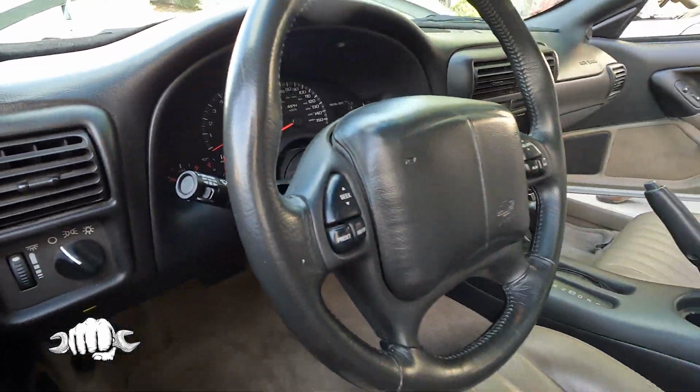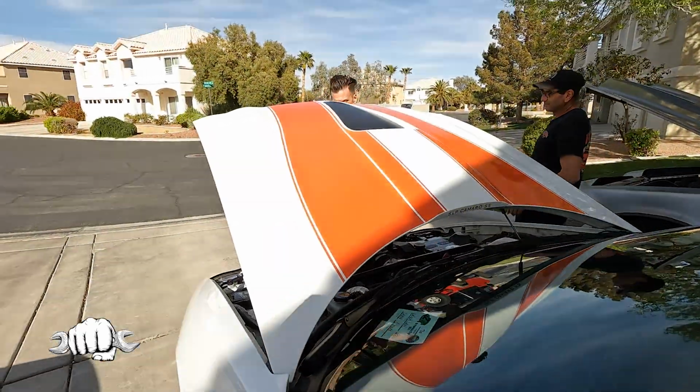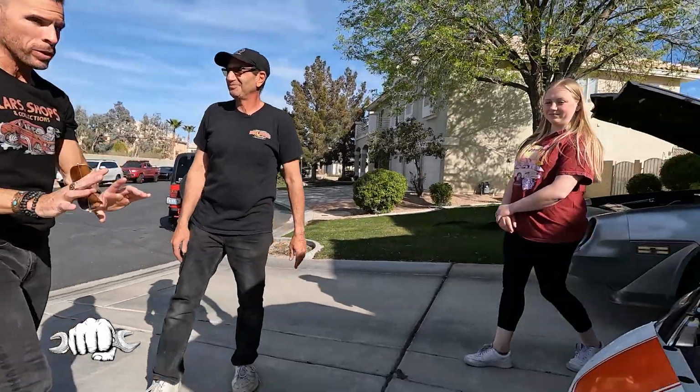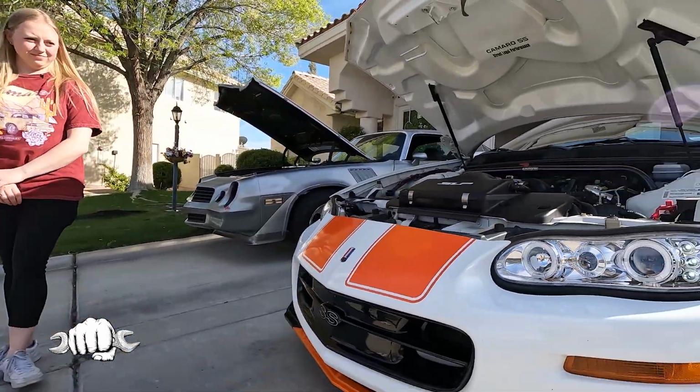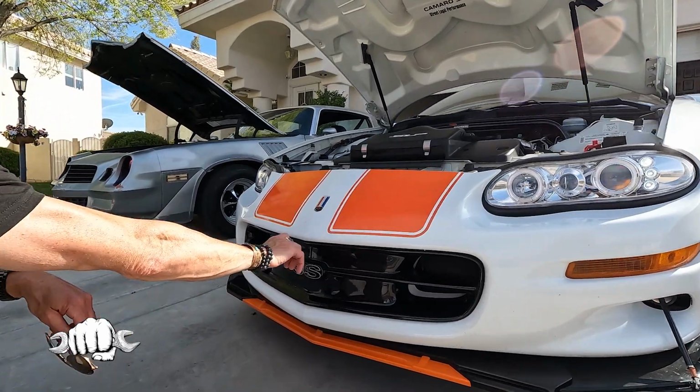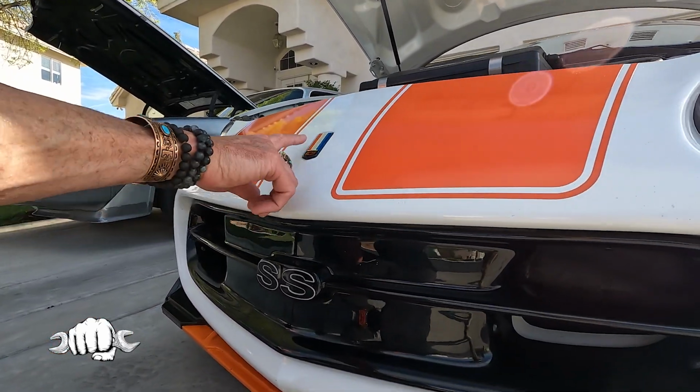Come around front. The color too, I love the color. This reminds me of the 1969 Indy pace car. Correct. It was that white with the orange stripes. That's how they did it, to make it look like that. With the SS badging down here and, of course, the Camaro bow tie Chevy, red, white, and blue.